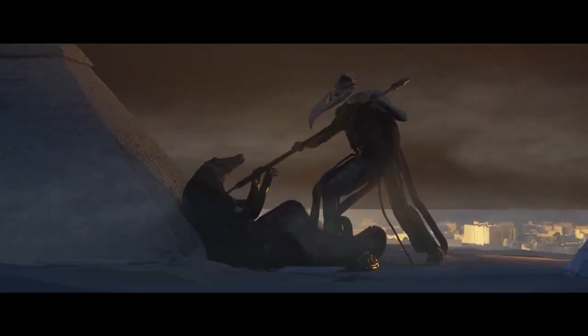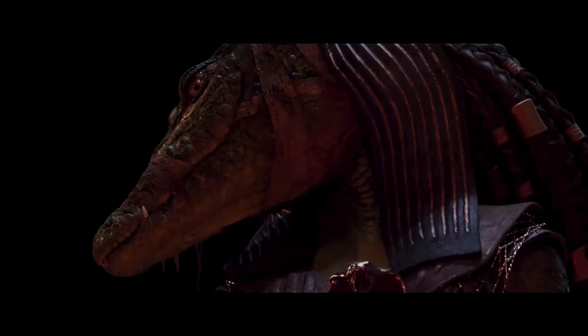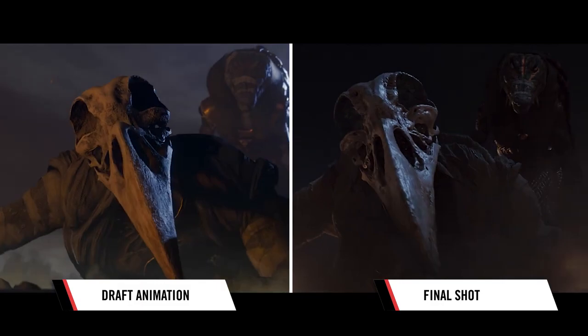We had a lot of work that went into figuring out just how much dust or how much light should be hitting these characters to make them feel big. And what we found was the less light we put on them, the more that we played the light falling off on them, the bigger they felt.